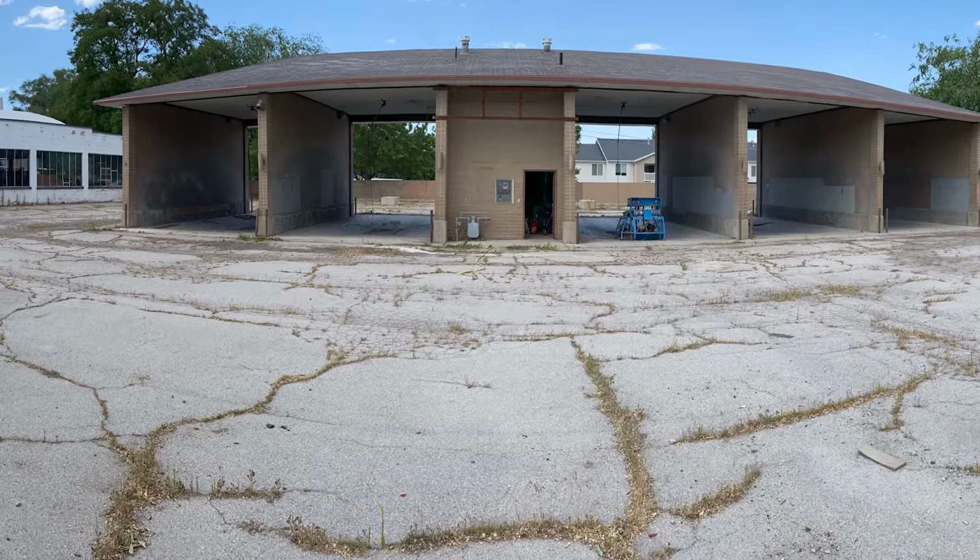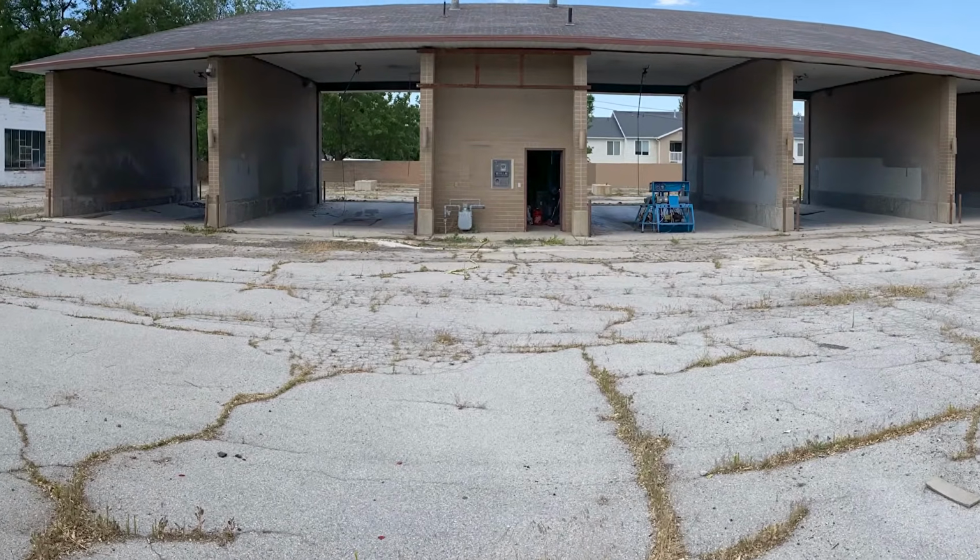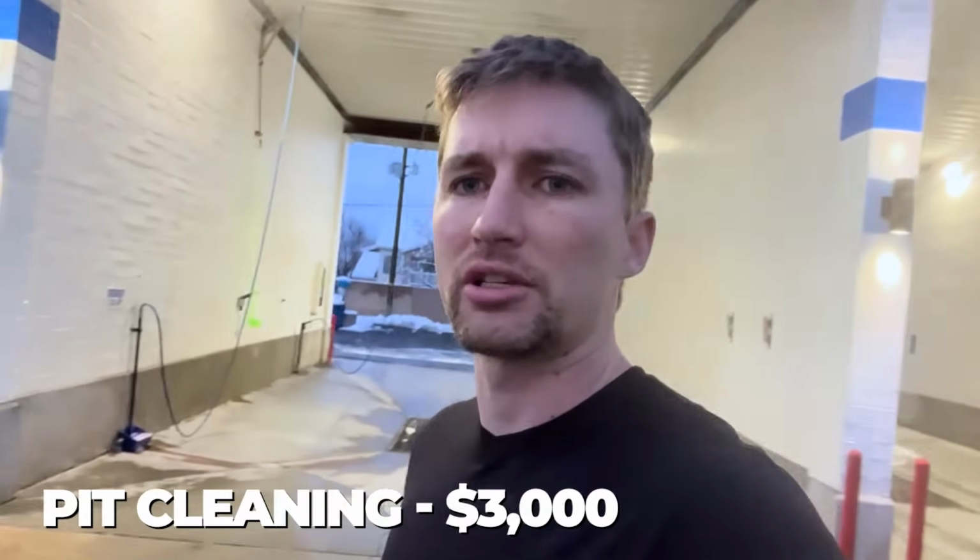My pit is probably 3 feet deep or whatever, but that had to be completely cleaned out and fresh for the start. It's also a maintenance item you have to take care of as you run your car wash. You have to clean them out over time, but it was like $3,000 for labor and disposal and snaking the lines and all that to get these pits cleaned up and ready for a new run at the car wash.